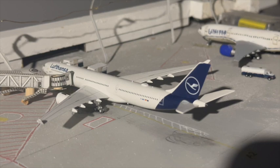Right here we have one of the brand new models, as you guys saw in our latest review. One of our latest model reviews is the Lufthansa Airbus A330-300 in a new livery. This plane has arrived in from Munich and will be making a later flight back out there in just a few minutes as it's getting catering done.